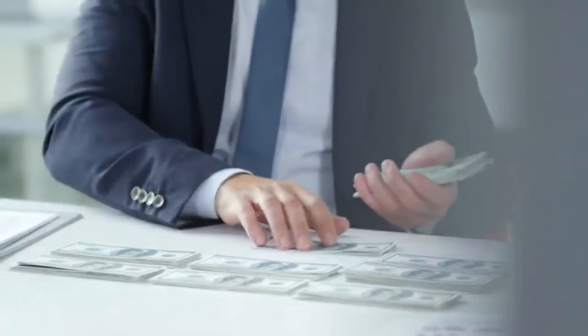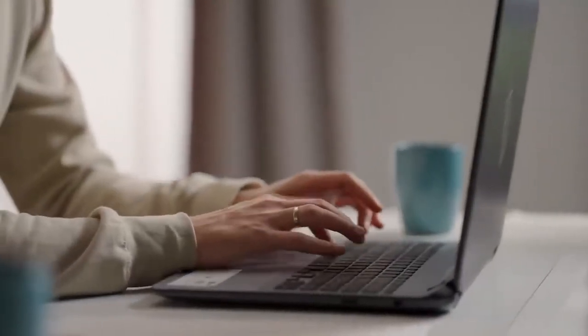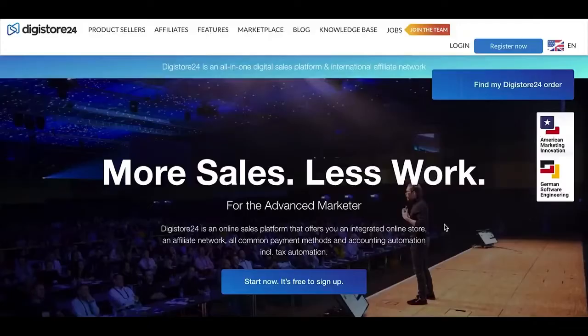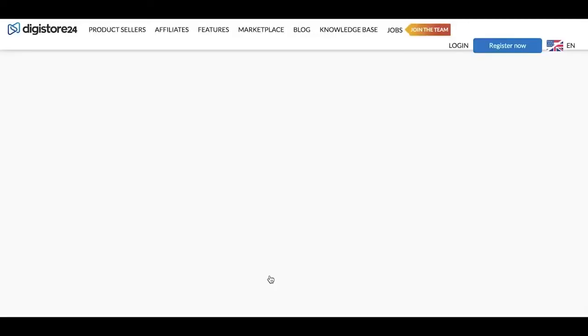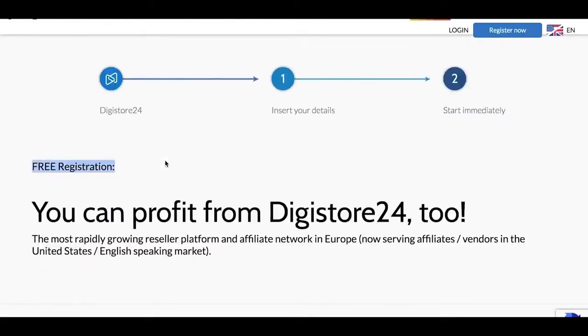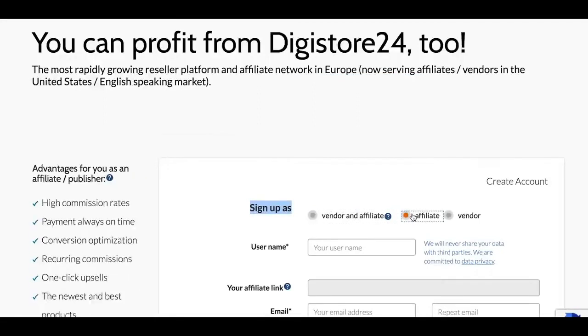So in order to start earning from this, the first thing you need to do is sign up, that way you can have an account on Digistore24. On the homepage of this website, all you need to do is click on this blue button right here that says Start Now. It's free to sign up. And that will then take you to this page where you can see that it's actually free to register. On the sign up page, you have to click on affiliate right here because that's what you will be doing, you will be promoting offers.